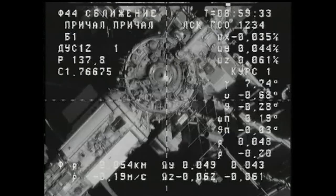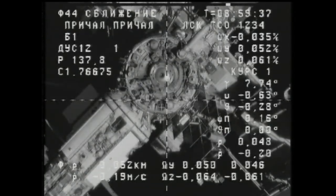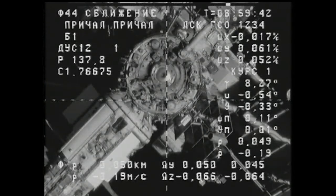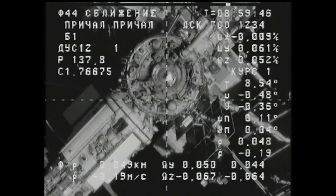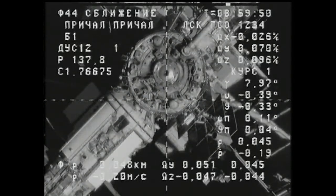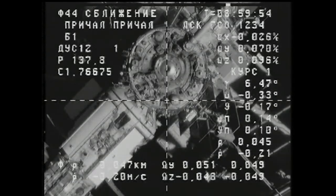Progress now 50 meters away. You can see right at the bottom of the cylindrical aft port of Zvezda is that crosshair target. That is the docking target that the Kurs automated rendezvous system homes in on to provide the final proper alignment for contact and capture.